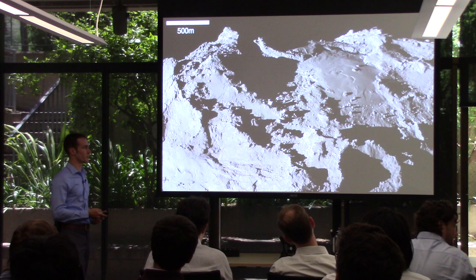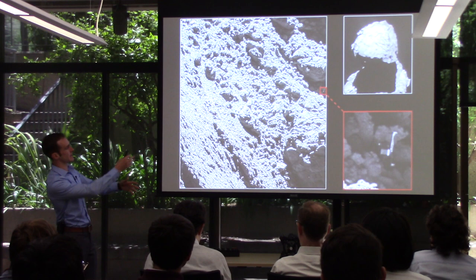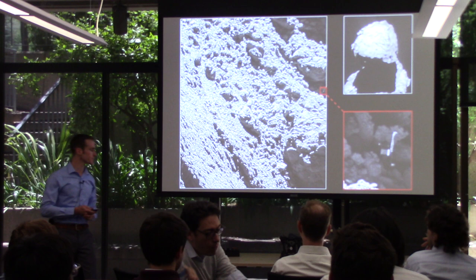And finally, this is the image that was taken by the Rosetta spacecraft that finally found this lander that bounced 2 kilometers away from its landing point. And it was, like I said, sideways under a rock. But again, this shows you just how irregular these surfaces can be.